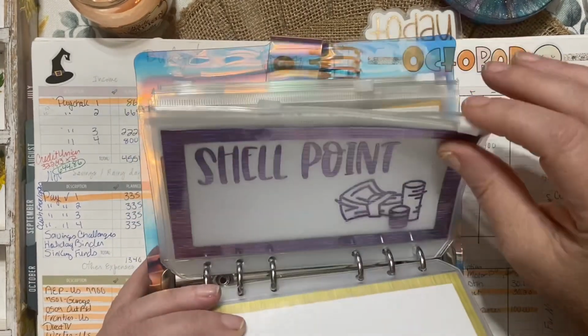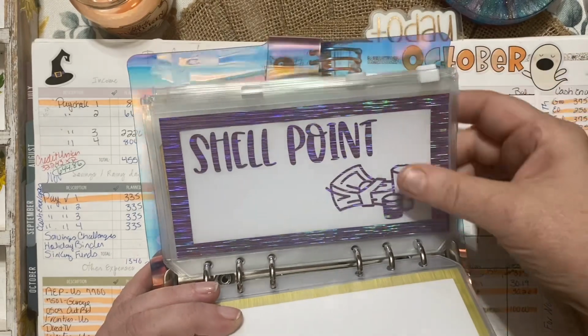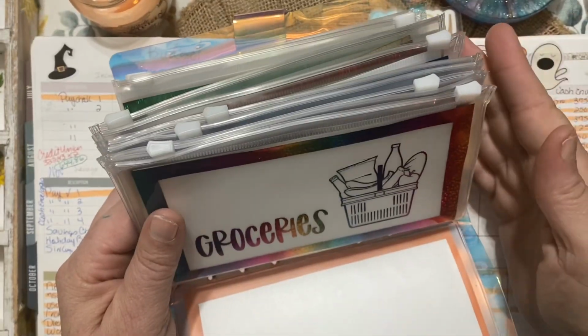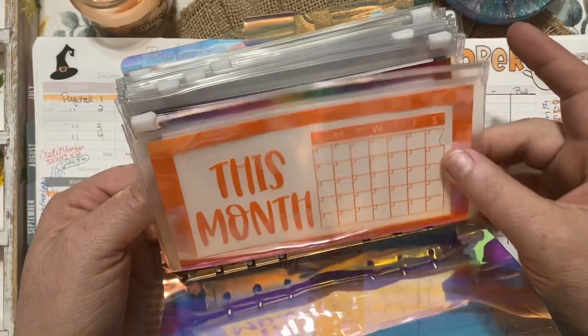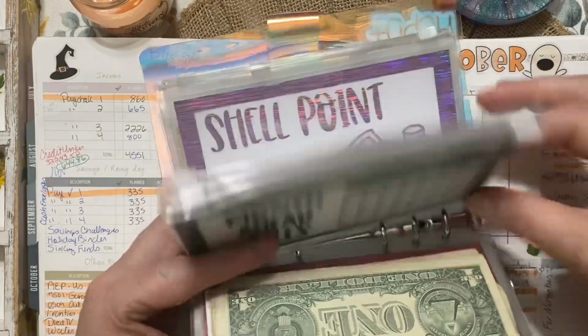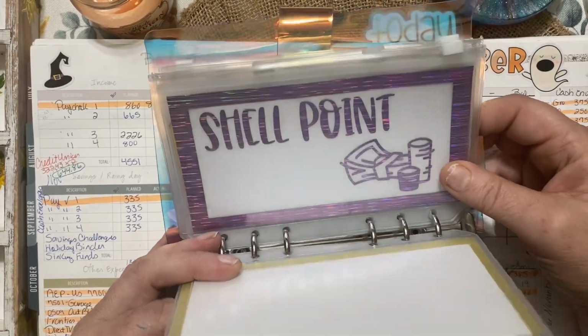Trying to get each bill a month ahead, and then I will take that money and put it in my month ahead envelope when I get it. So any leftover money I've got from the month, like from this month's money, goes into these envelopes to try to get a month ahead. That's how I fund these.